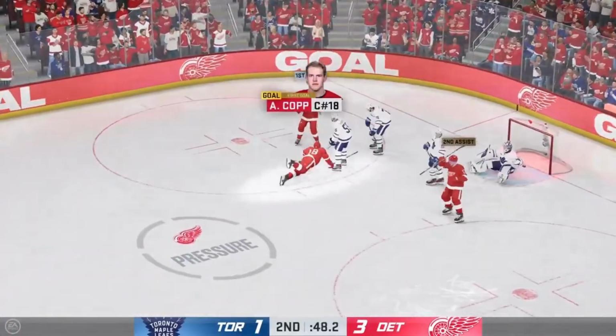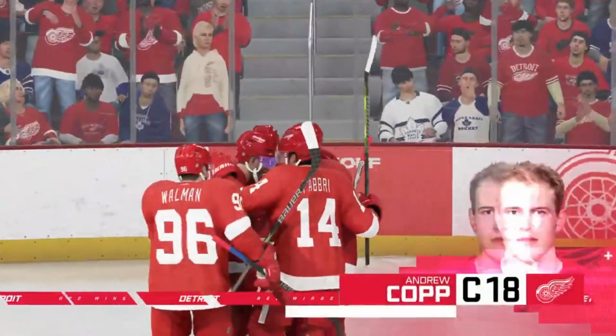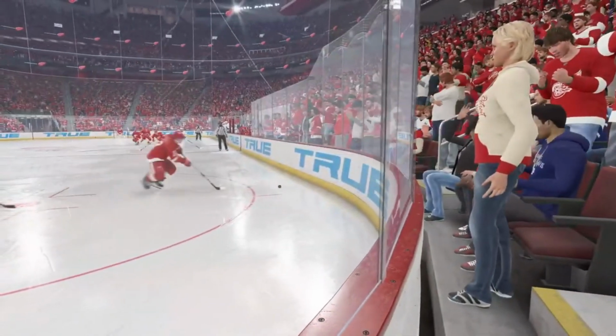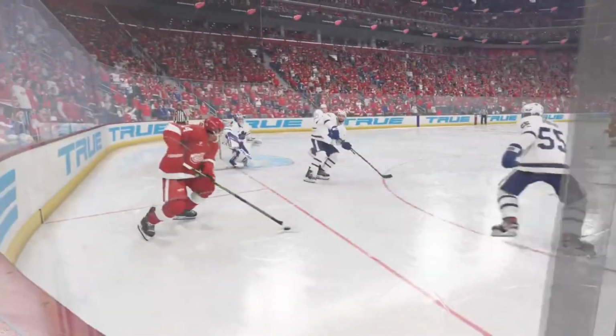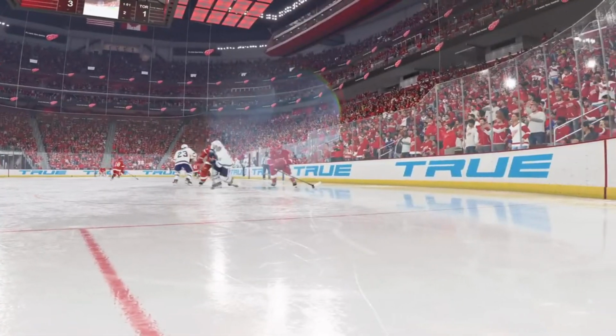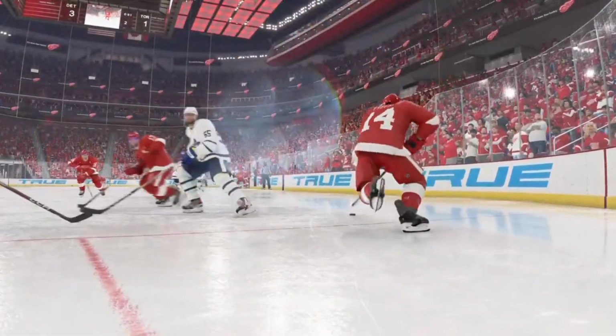Moves it to Kopp. Scores! That's three in a row! Oh, it's so much easier when you're running in the game and your opponent is chasing, and that's exactly what's happening right now. That's a really tough defensive zone turnover. Now everyone's caught out of position trying to cover, except for the shooter, of course, who has all the time in the world to put it top fins.